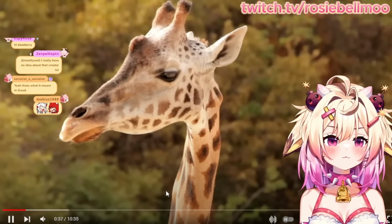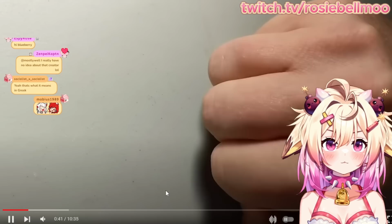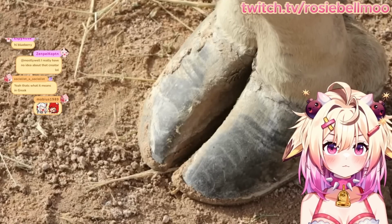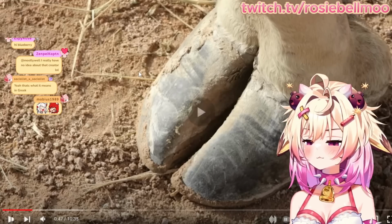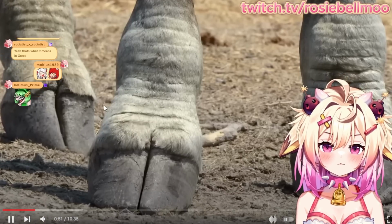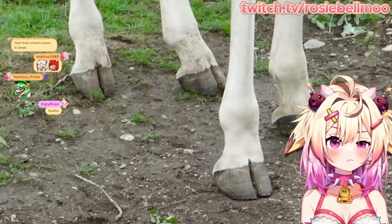The giraffe is an even-toed ungulate, meaning that it supports its weight on two hooves that surround what would be its third and fourth toe. They do really look like two little shoes. This little piggy had roast beef, this little piggy had none. And that's the whole rhyme for them. Sort of a bummer.